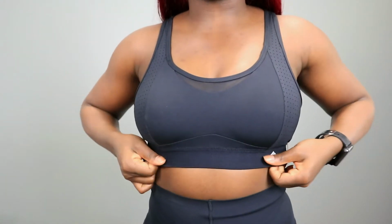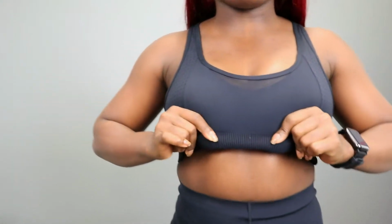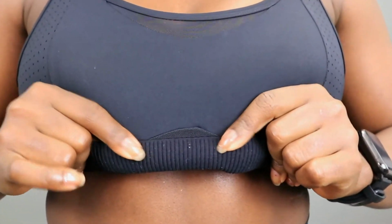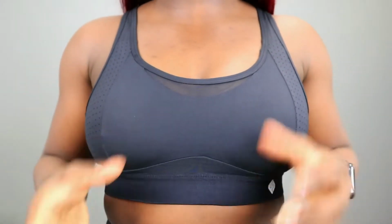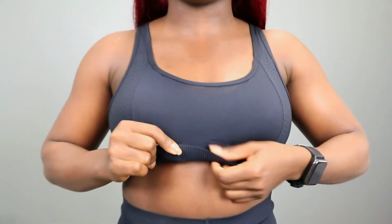And the material of the bottom bra band is like an elastic, and on the inside, it's actually a little bit ribbed. So if you're someone who doesn't like texture on the bottom of your bra bands and you find them irritating or anything, this may not be the bra for you.